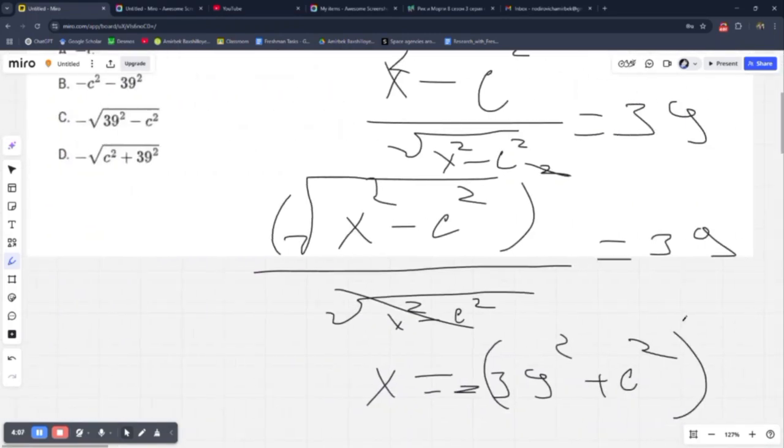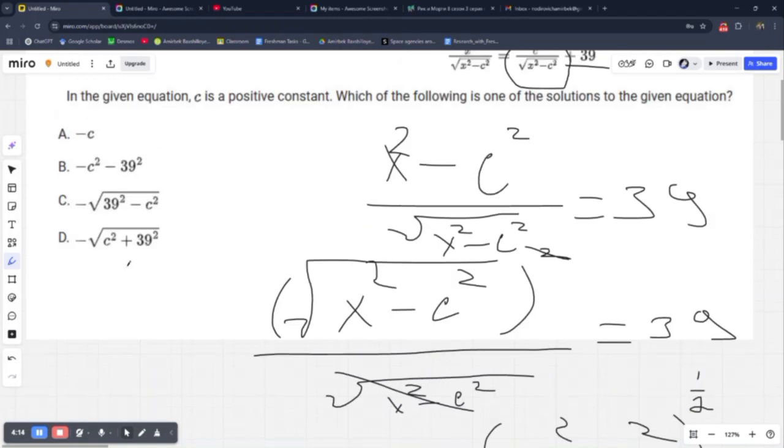And I would like to go with, so it should be under the square root, but I'm going to just make it the power of 1 over 2. So it's going to be the answer of D.